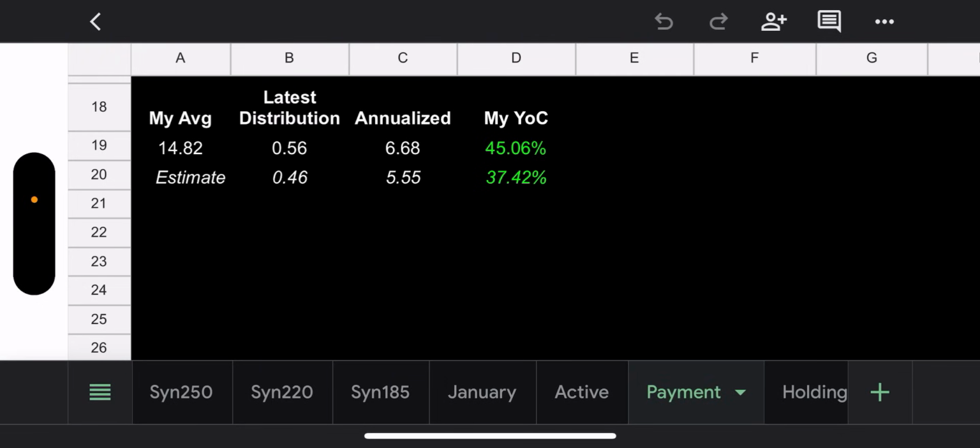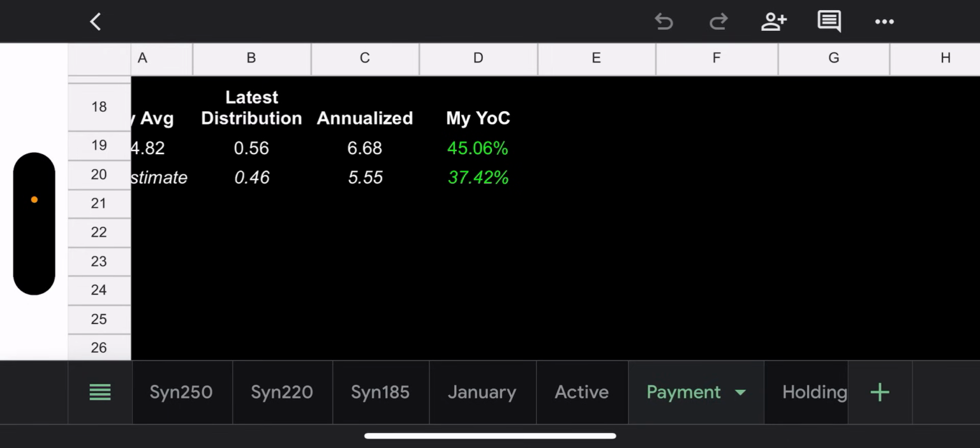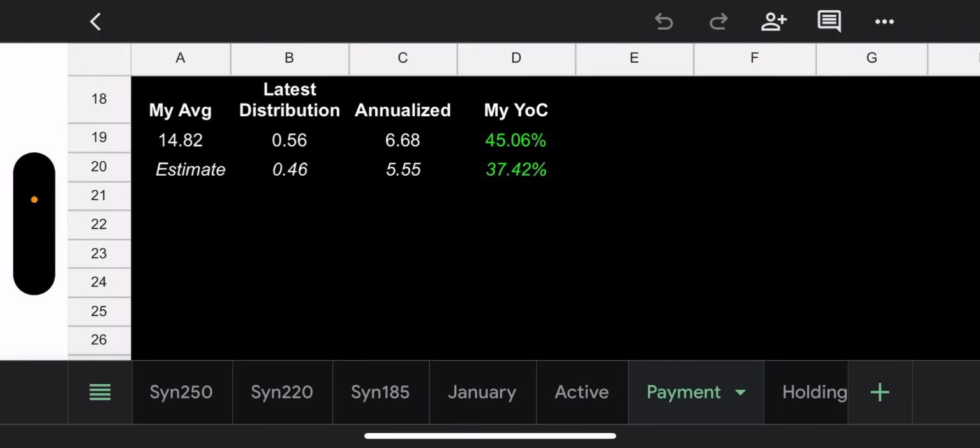I am still happy. What I don't want to happen is the capital to continue to diminish, and I sit at my $14.82 average, and the capital continues to diminish into essentially who knows what. And then the annualized comes to be like $1 or so. It'll be a long time till that happens, but you get the point. I just want my yield on cost to stay above 25%, really.